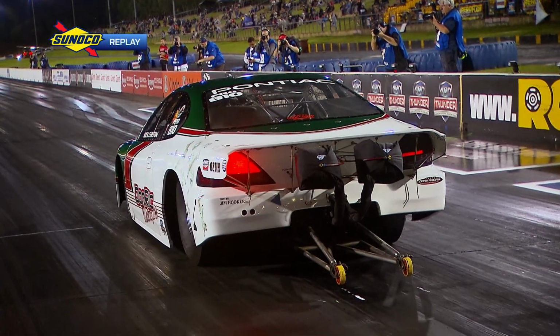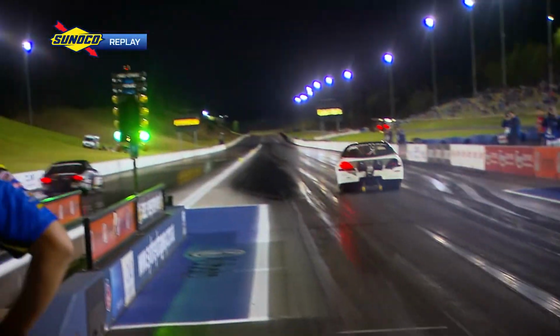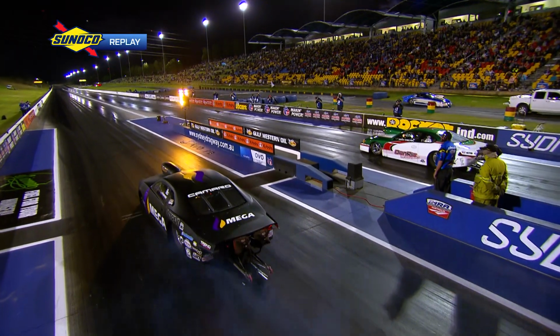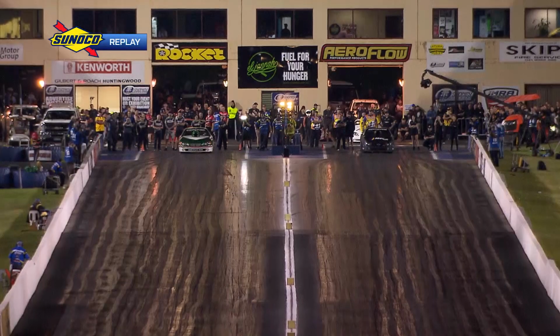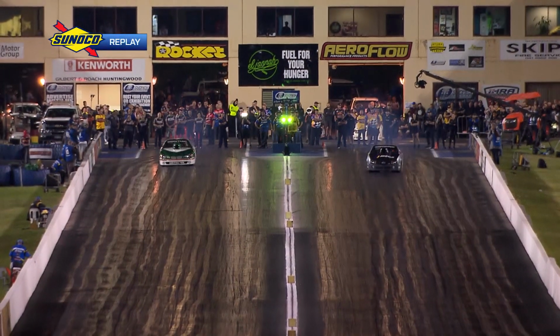Yeah, Rick Chilton. Well, the two cars from down Canberra way haven't had happy times off the start line, and Chilton clicked it off as well, but 6.945. Now, Aaron Tremayne ran 6.94 something in round one. I can't remember what, but boy, those cars are just so even. They are absolutely even here.